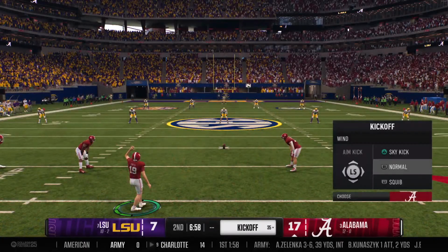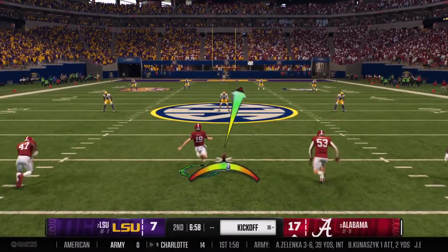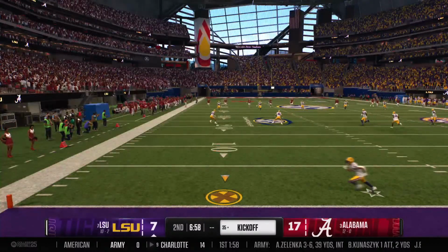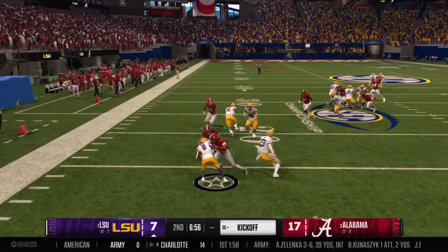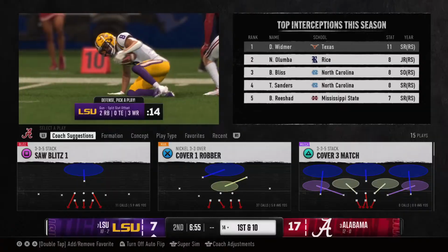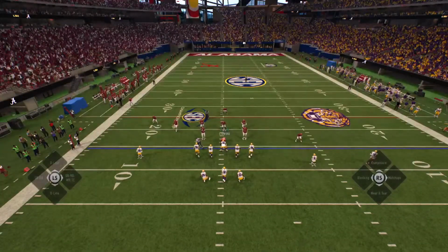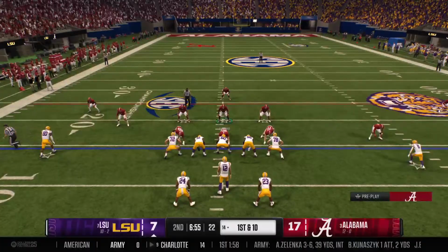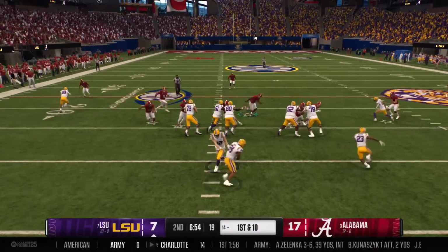Here's the kickoff team now, set to move this one away. And he takes this from inside the 5. And the coverage team is able to bring him down. That might yards out of this possession.